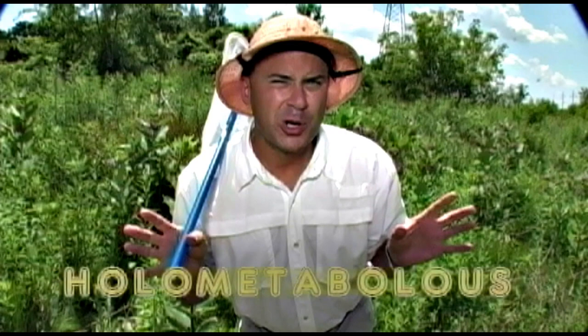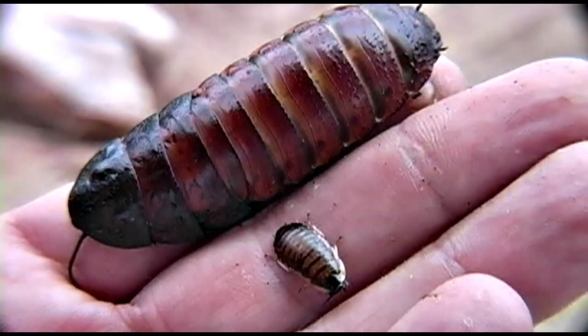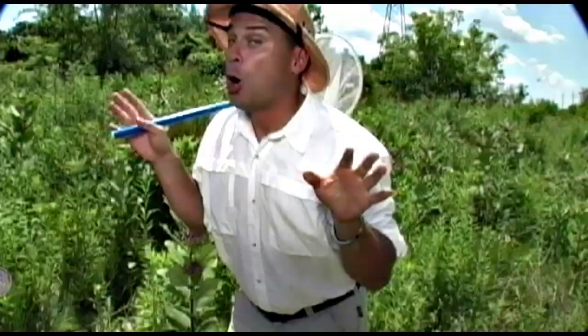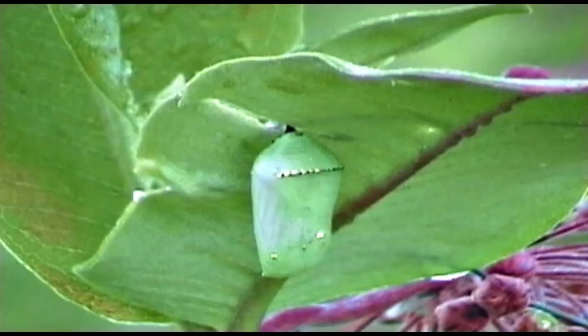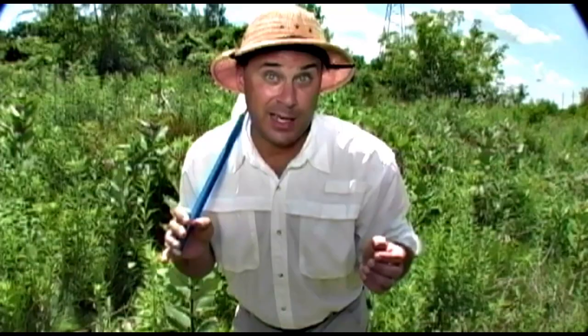Now, insects that are hemimetabolous don't go through a lot of changes. When they're born, they look a lot like little adults. And then they get bigger, and then they fly away. Holometabolous insects look completely different from the adult. When they're born, they look like something alien, really. Now, we can best explain this with butterflies. We have an egg, and then we have a caterpillar. And then we have a cocoon or a chrysalis, which is the pupal stage. And then they become adults, and then they fly away.